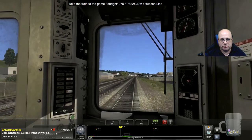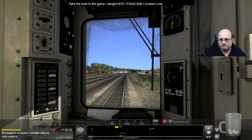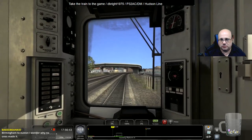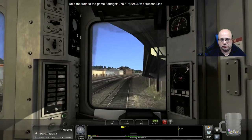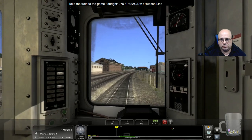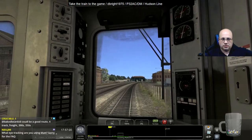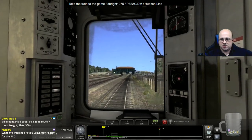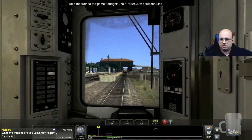Citrus telling me where were previous scenarios uploaded to. The ones I just run today. I get everything from workshop. What tracking am I using? I'm using View Tracker on Steam. Takes a bit of faffing around to get it set up right, but really happy with it now.